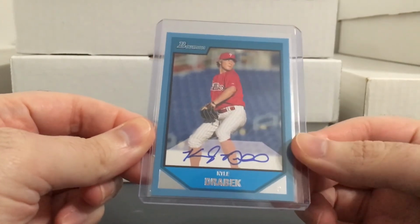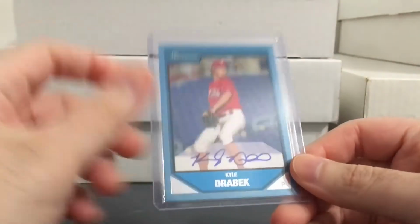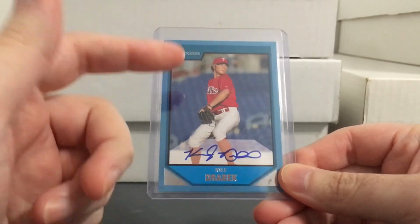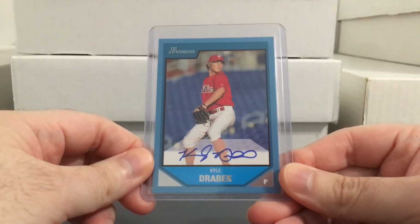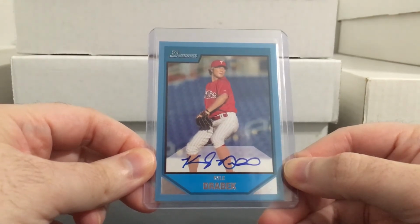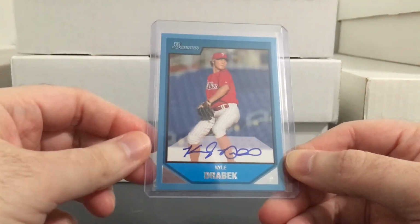Was wondering if anybody would remember this guy. That's numbered to 500. But yeah, he was the son, or is the son, of former big leaguer Doug Drabek. But he was such a huge prospect. He was one of the main guys that the Phillies traded to Toronto when they traded for Roy Halladay. So I guess the Blue Jays were hoping he was going to be like another Roy Halladay type, but it didn't quite work out. I got this years later for like $3 in a bargain bin.